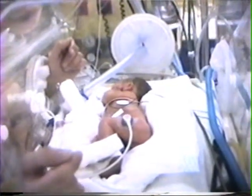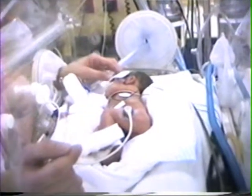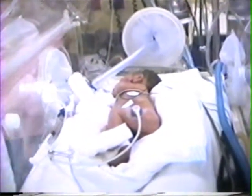She is under the Billy lights, and she has little eye patches that we took off so you can see her face. But usually those are on. When they do come off, she does open her eyes and look around. I'm going to show you a little bit of the equipment, then we'll come back to her.